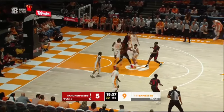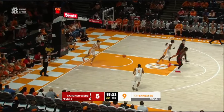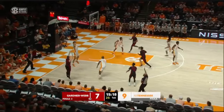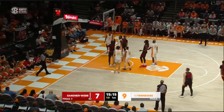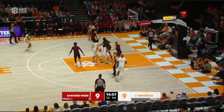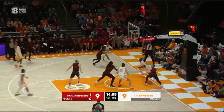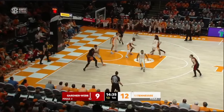Meshack. Simmons tries another 3. Ball up for grabs. Gardner-Webb, they have it. And a finish for Mike Calcio. And now the running Bulldogs, they want to capitalize off these Tennessee mistakes. Another offensive board, and they'll land 2. In certain situations. Spin move from Ziegler. Good ball movement for the Vols. Jordan Gainey cashes in.